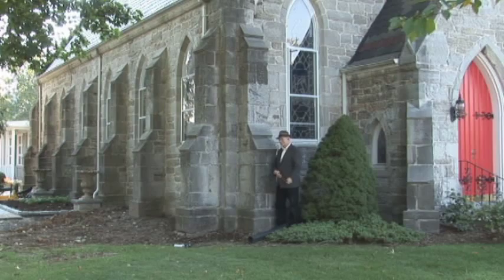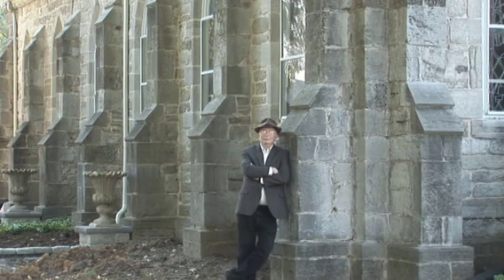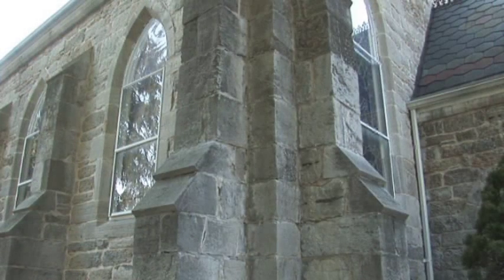A buttress was another style element that was a matter of function. A buttress provided support to prevent stone walls from falling outward. Notice the buttress here on St. James, and here, and here. These buttresses are attached directly to the wall, and they are added to keep the stone walls from falling out.